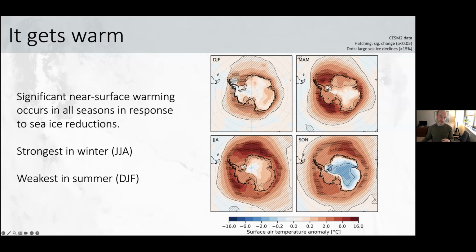And the largest seasonal changes are here in fall and winter, a little bit less so in spring, and the most muted response in austral summer.